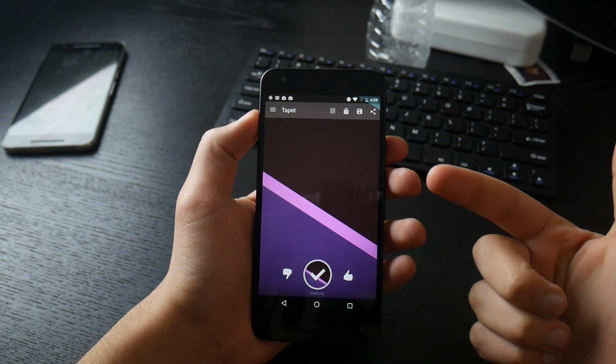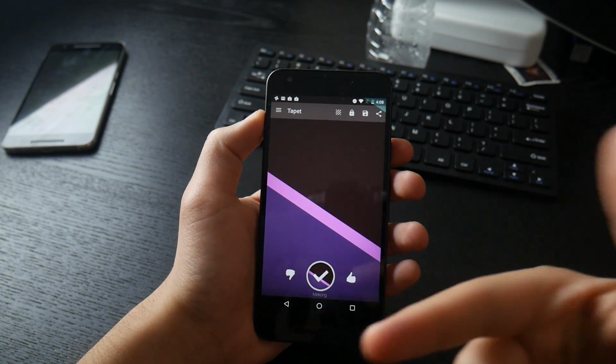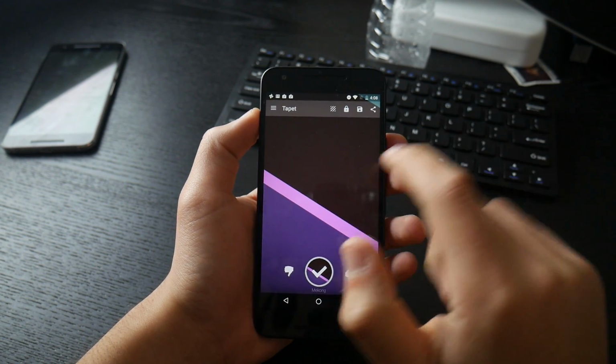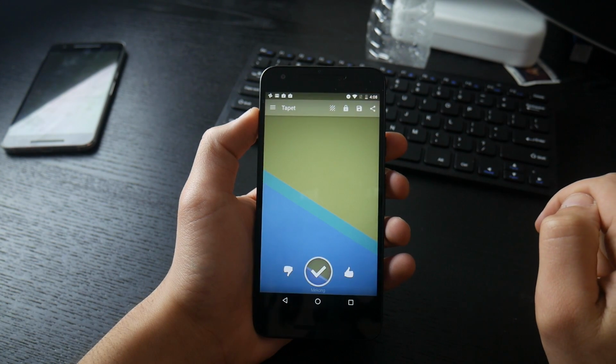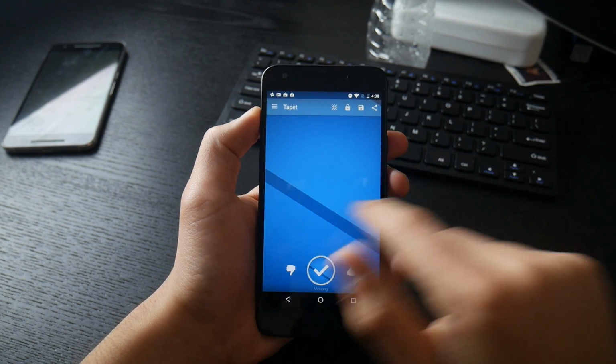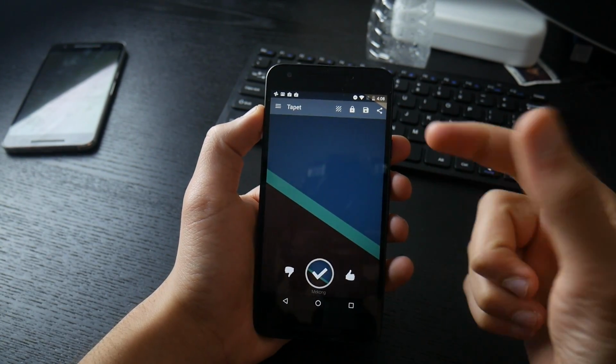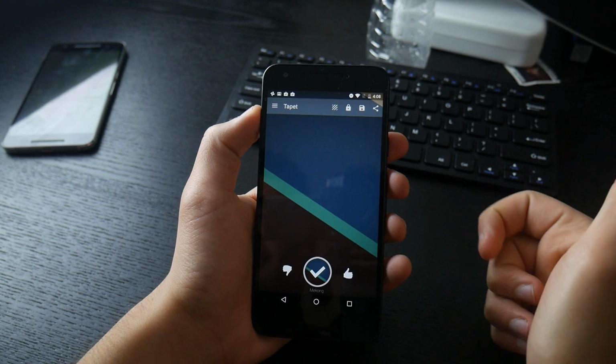Now the cool thing about Tap It is that you'll be able to select from different types of color choices until you find one that you like. Another way you do that is by swiping to the right, and that way it'll start rearranging colors until you find one that you like. So let's keep going over here until I find something that looks pretty cool. Let's go with this one. I like this one. I like the nice contrast between the different colors.